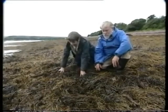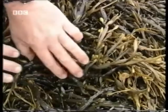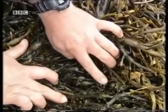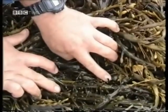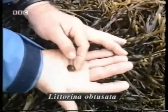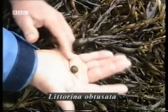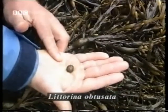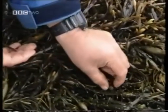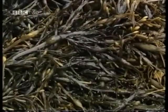There must be some, but they're not very obvious. Well, if you look down into this seaweed, you find... Yes. Can you see it? Just about. Right there. That's the flat periwinkle. If you look, it's a typical winkle, but it has a flat top to it, and it has this very distinctive olive green colour. You can see it very clearly in my hand, but if you put it back on the weed like that, it disappears.